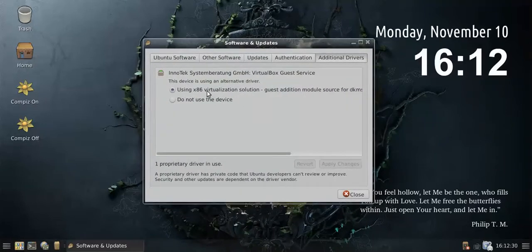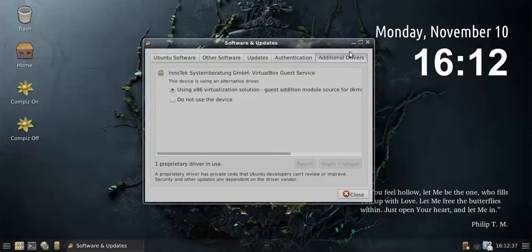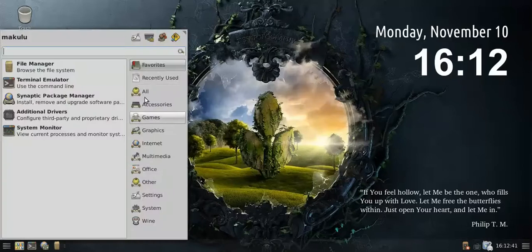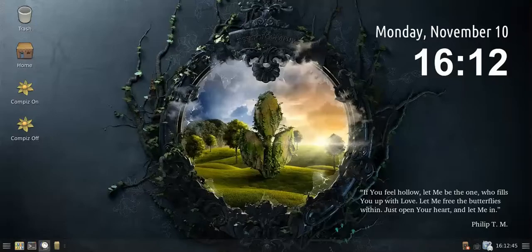So as you can see, I'm running inside a VirtualBox, so it's running just on the guest editions driver. I don't even think there's much 3D in there, and you can see the speed, it's super fast.